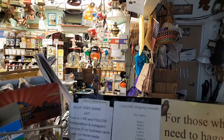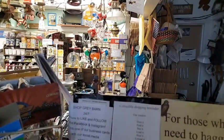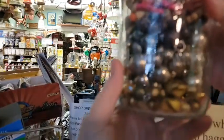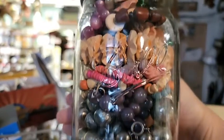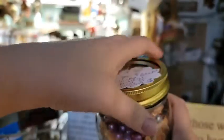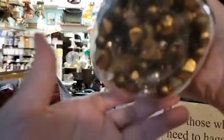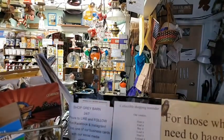I should have moved the garbage can before I did this. All right, does this help if I put this light back on? Yeah, okay. So you can see this one's got, focus, there we go. So this is jar number 2. And you can see these are just jars filled with beaded jewelry. It's one of those nice tight lids on there. And each of these are just $5.20. That was jar 2 of the jewelry.